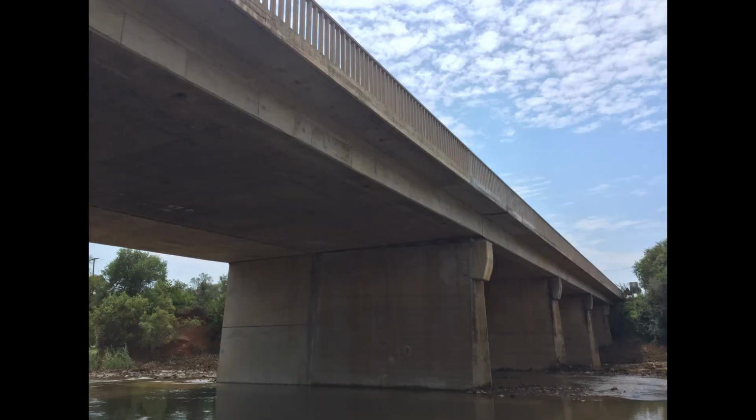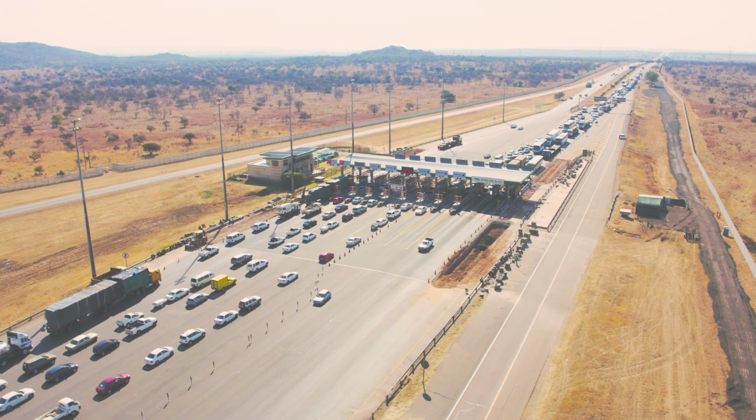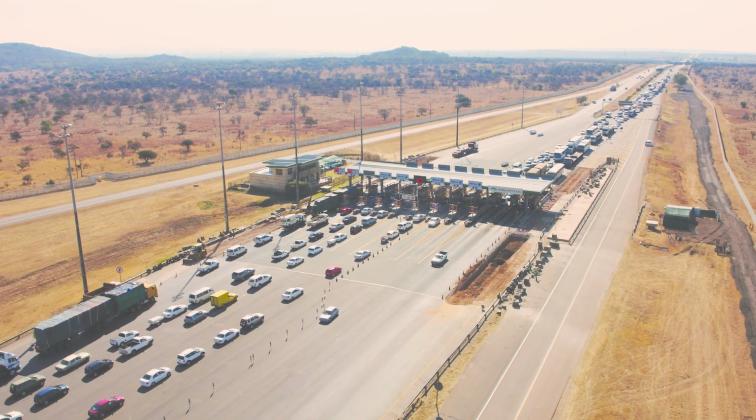JG Africa is proud of its involvement in yet another successful project for Bakwena, a long-standing client that continues to demonstrate its unwavering commitment to operating a world-class highway.